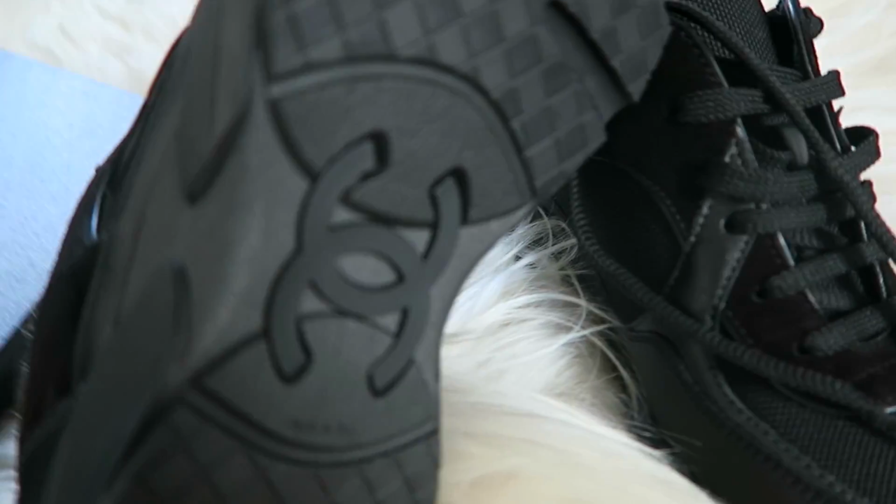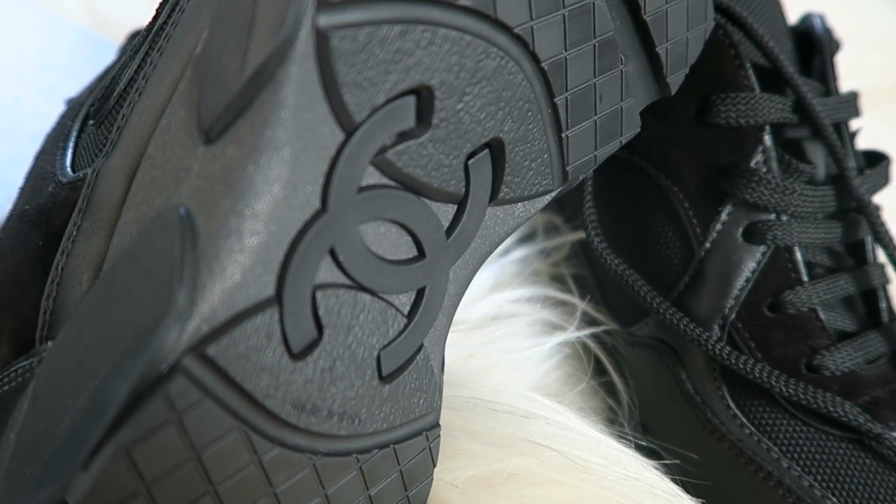And I wear them with those cut off socks that stop just above your heel. They're perfect for if you want to go shopping and wear a flat shoe but you don't want it to be like a Nike or an Adidas. If you want to wear something that's a little bit more fashion but it's still a trainer, they're a really good one to go for.